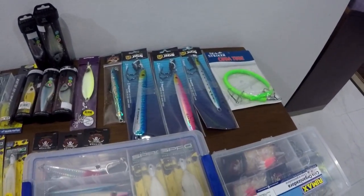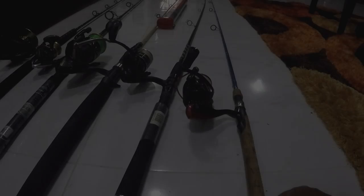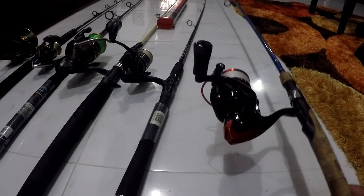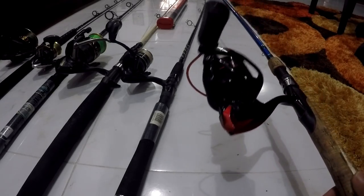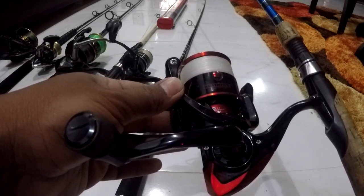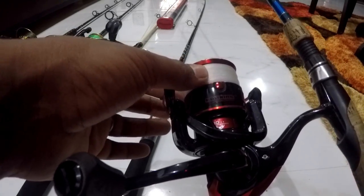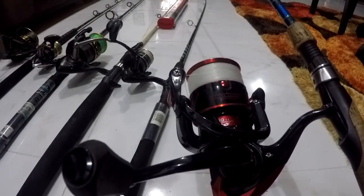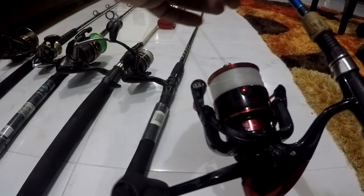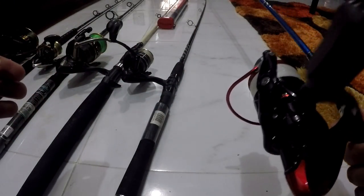So next up, I'm going to go review the rod and reel setups that I currently own. And that'll be it. Okay, to start off with, this is my light tackle inshore surf fishing setup for small tarpon and snook. It's a Casking Sharky 4000 size reel, spooled with 10 pound Berkeley Trilene monofilament. It's on a Bass Pro Graphite Series 7 foot medium action rod.